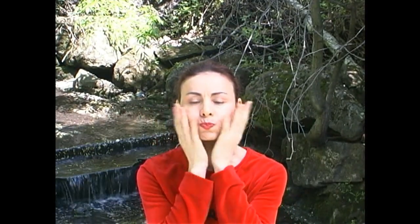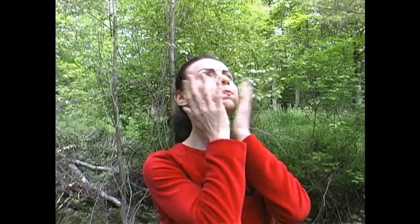Exercise 6. Puff out your cheeks and squeeze your mouth to the size of a pea. Then give your face a good vigorous slapping for 2 minutes. Just slap your face. It will do wonders for you. Now follow along with our demonstration.